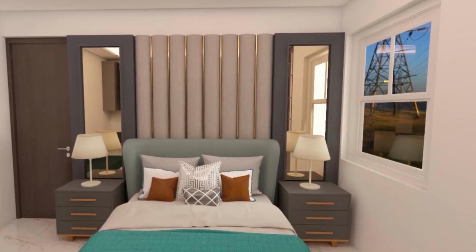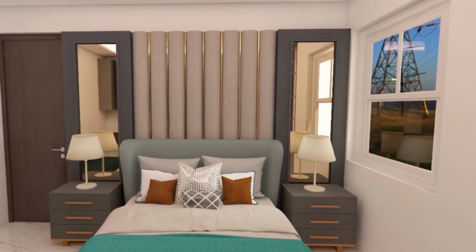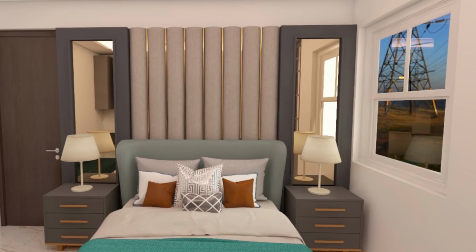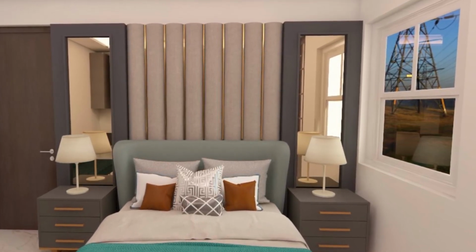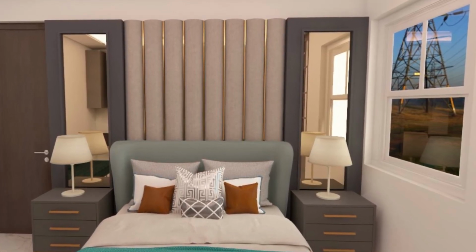Moving on to the son's bedroom, the headboard side has semi-cylindrical quilted wall cladding. Light gray fabric has been used here. On both the sides of the cladding, we have given dark gray rectangular mirror frames. Gray bedside table with golden base and handles matches well with the theme.